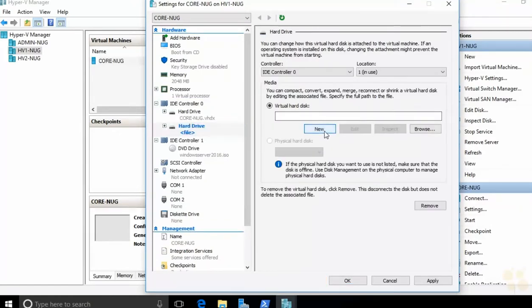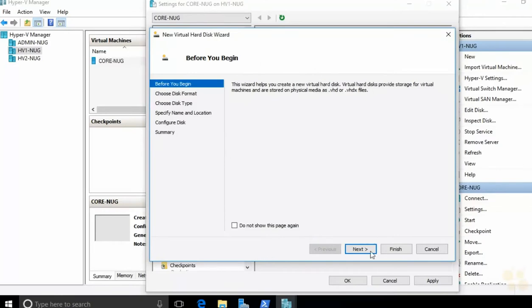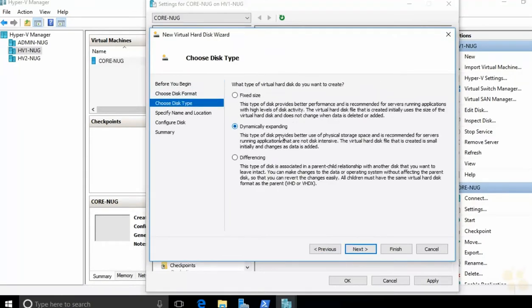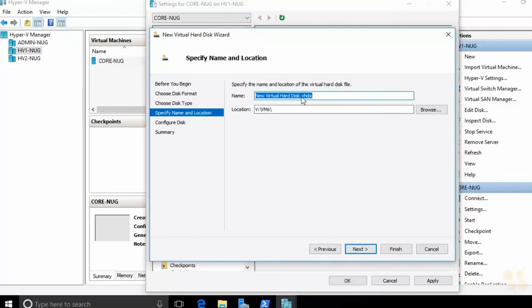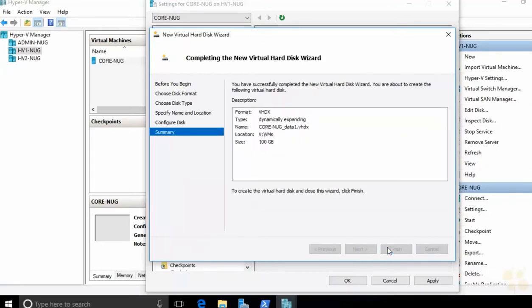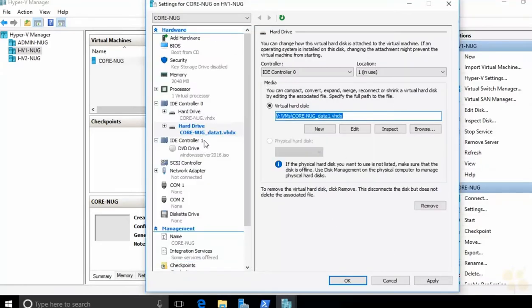Here we're going to create a brand new VHDX. This will launch into the wizard, so we'll choose next. We'll make this a VHDX and hit next. Our disk type will make this a thinly provisioned dynamically expanding disk, so hit next. Let's give this a name. How about we'll call this CoreNUG_data1, and that'll get planted in the same location there. Hit next, and since this is going to be dynamically expanding, it can be whatever size we want. Let's just make it 100 gigs here. Choose next and finish. Done. We've now added a data drive to this machine. All right, so let's go ahead and hit OK.